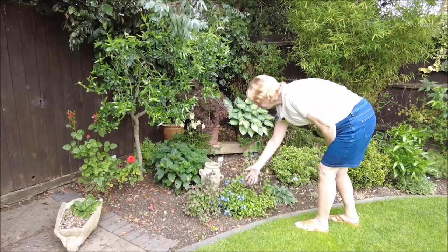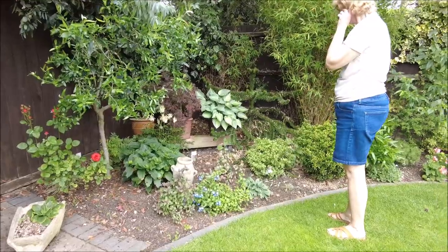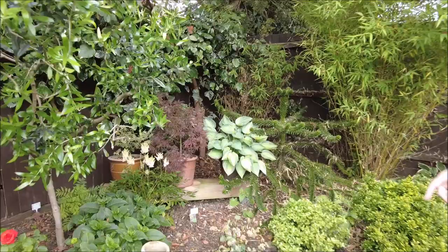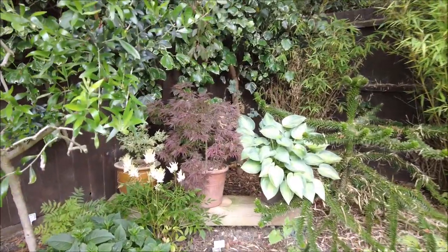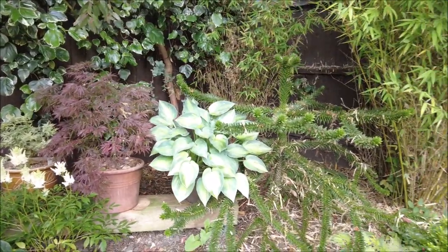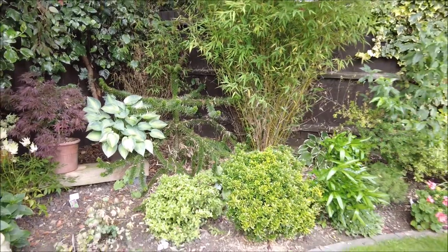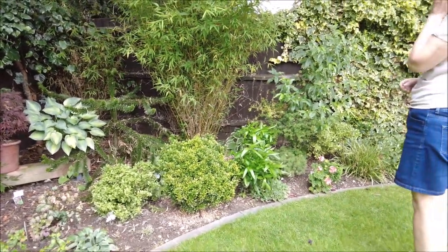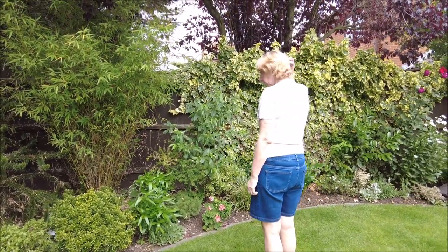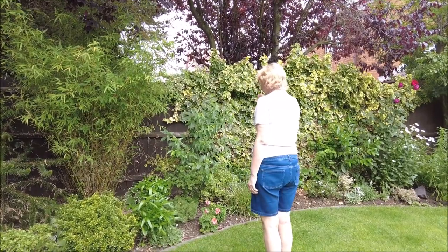Chinese plumbago, beautiful blue. That's where I put the astilbe that I moved from the other side of the garden, at the back there, because it will be shady for it. And this oleander, if you remember, I cut it back to nothing. Look at it, all brand new growth, gorgeous. It may not flower this year, but it is beautiful.